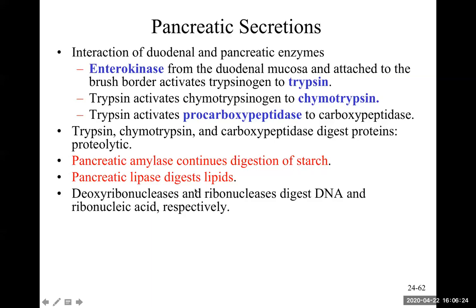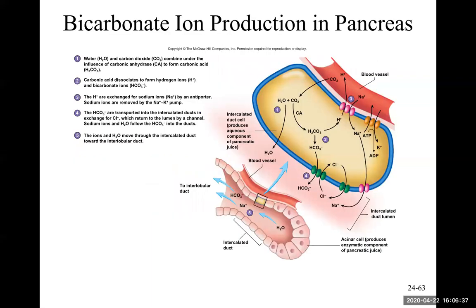Pancreatic lipase digests lipids into smaller droplets of fats, and then the bile will keep those smaller droplets from recombining. And that's what we mean by emulsification, separation.